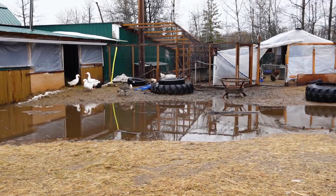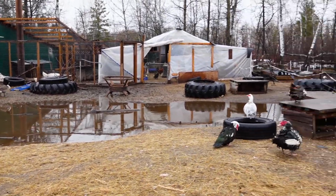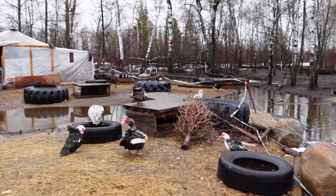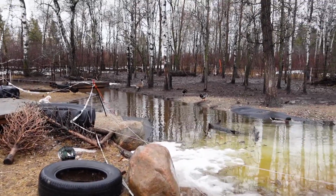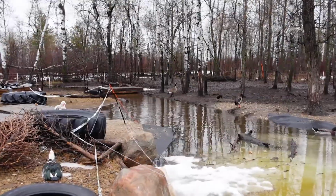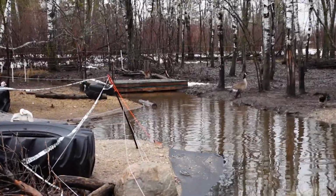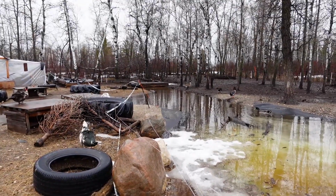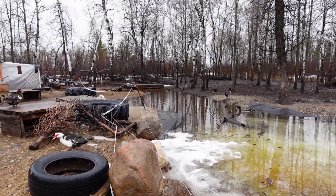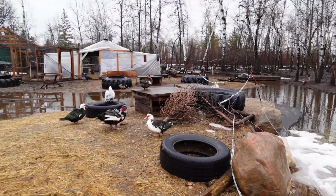And this is the swale. And the ducks are loving it. And it's completely overflowed, probably just a couple inches actually below the bridge. So it should be flowing out. So we'll continue our trek up front to see.